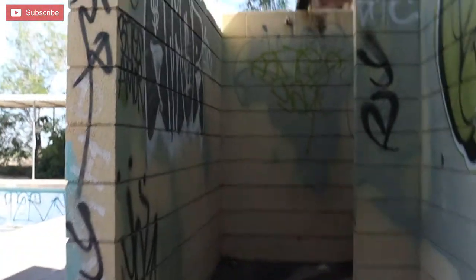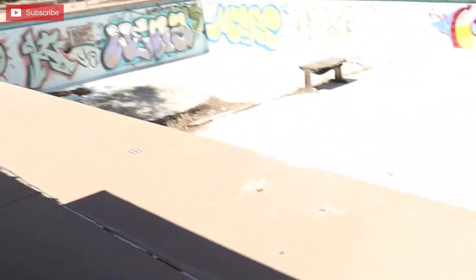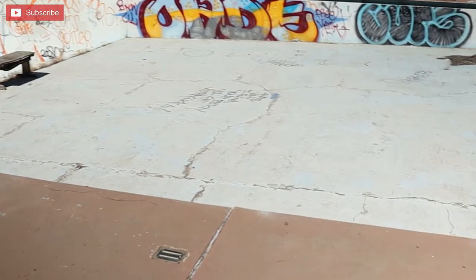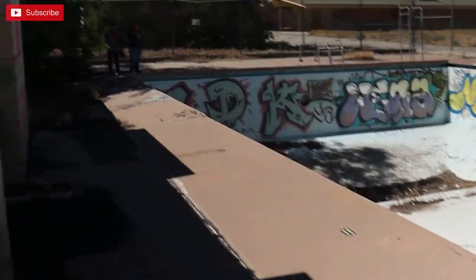The old bathrooms. This is the old pool for the school, it looks like. The old bathroom. Little ladders and stuff. Must be the old changing room. Here's the pool. Sorry if it's super bright. Pretty sweet little spot here. Pool's about 10 feet deep.